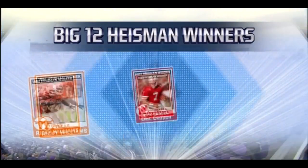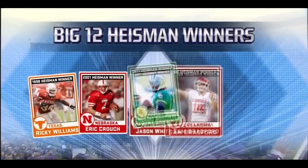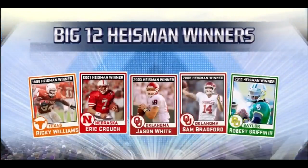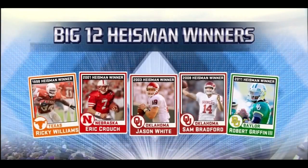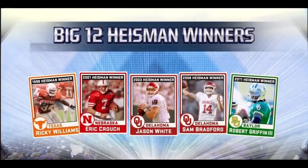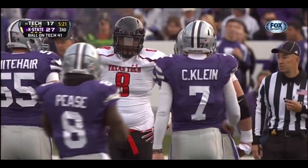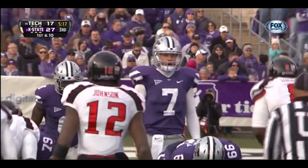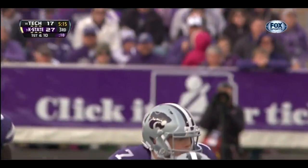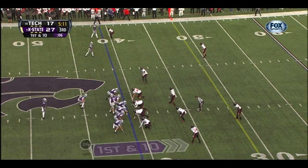I'll tell you what, the Big 12, those Heisman winners. Ricky Williams, Eric Crouch, Robert Griffin III, Sam Bradford, Jason White. And that's just the Big 12. That's just Big 12 because you go back to the Big 8. You got Billy Sims winning it, Mike Rozier at Nebraska. And you can go back beyond that. Billy Vessels at Oklahoma ran away with a Heisman Trophy. Rashaan Salaam in Colorado. Pretty good football when they were in the conference. That's right. 1st down and 10 at the 41.